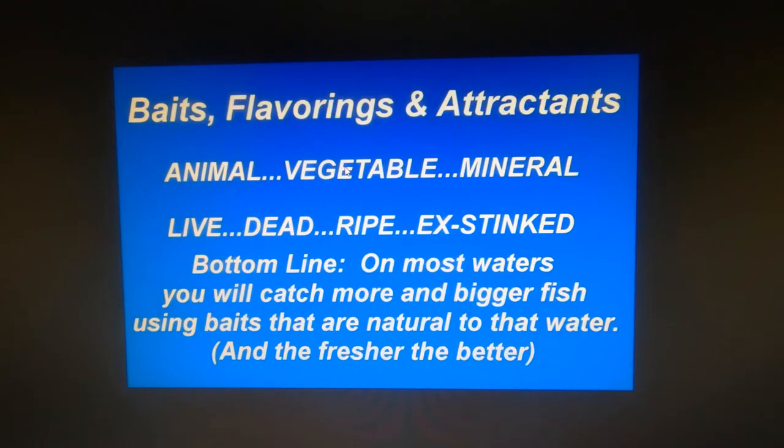There's probably no aspect of fishing for catfish that gets more discussion than baits. Everybody who fishes for catfish usually has their own opinions and usually their own favorite baits. Now, in this section we'll try to cover some of the most important points of using baits, flavorings, and attractants.